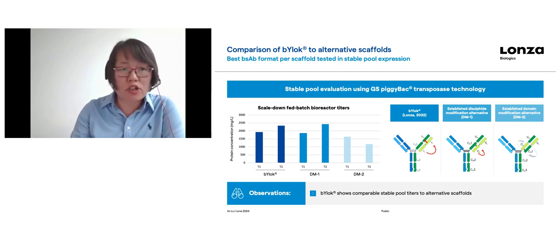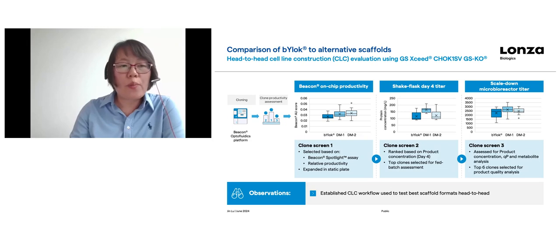The results show that bYlok has a comparable stable pool titer to other technologies. Then we proceed with a head-to-head evaluation of cell line construction. An established cell line construction workflow was used to test them head-to-head. The workflow is as follows.